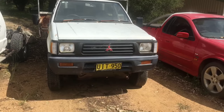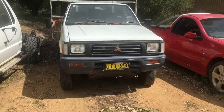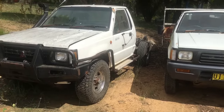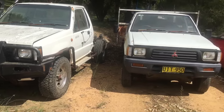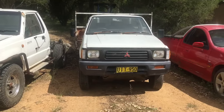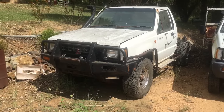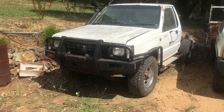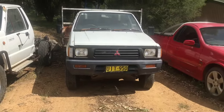I do like the look of the original bumper on it, but around here it's not that practical, especially with the wildlife we get on the roads. I really don't want to go to all the effort of replacing the guards, and then I hit an animal and do more damage. So it makes perfect sense to remove that bull bar and side rails and put them on that.